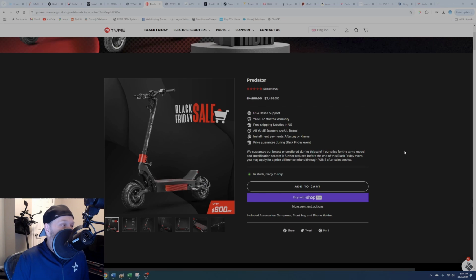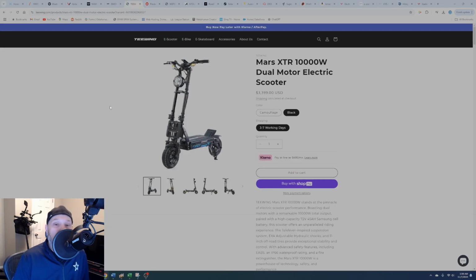But if you really wanted to test the speed out, and you may want to do that at some point, you'd be safer. You'd be safer on a dual stem scooter. So the XTR takes the check mark in this one. They both go around the same speed, but I would feel safer at 60 plus miles an hour on a dual stem scooter than I would on a single stem scooter.